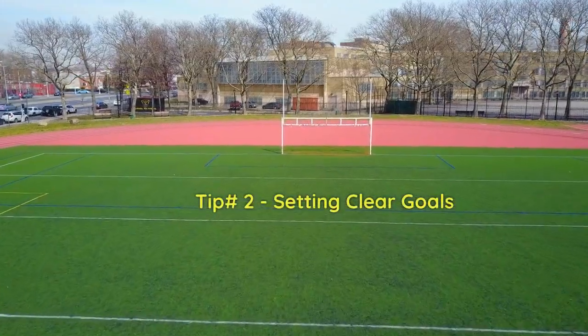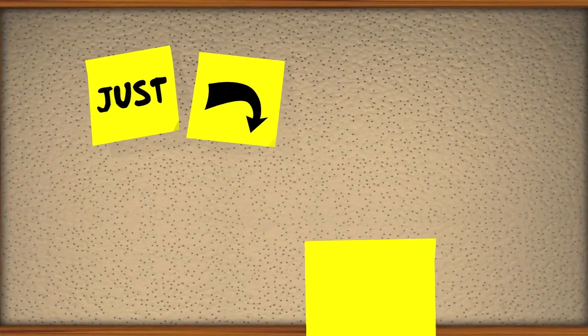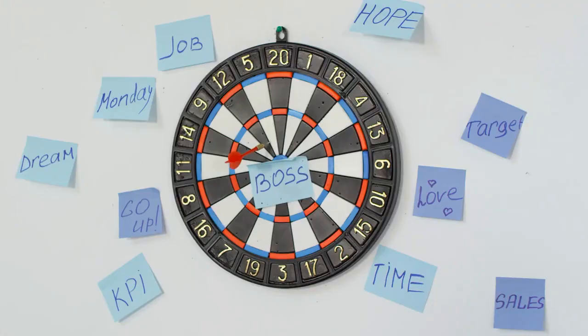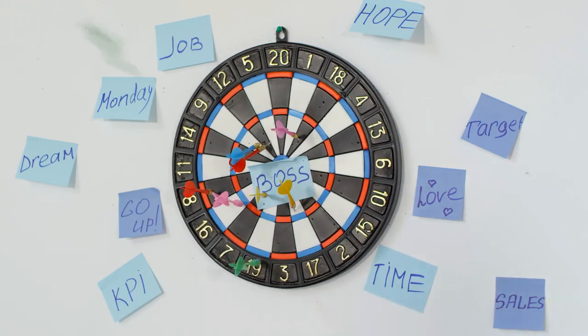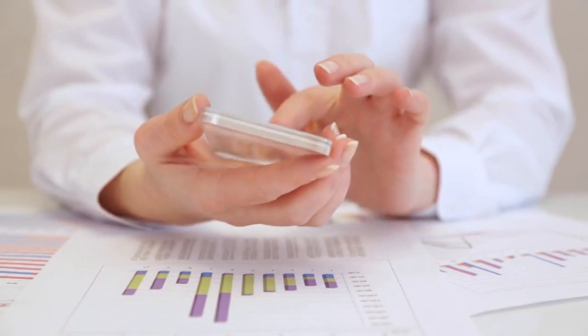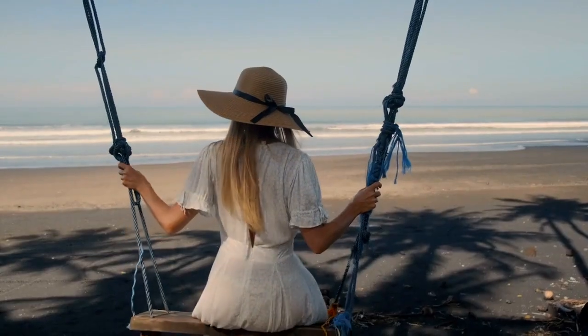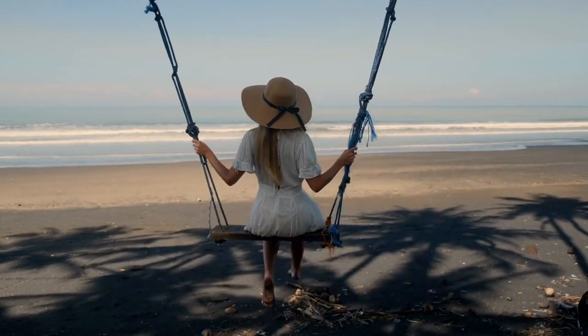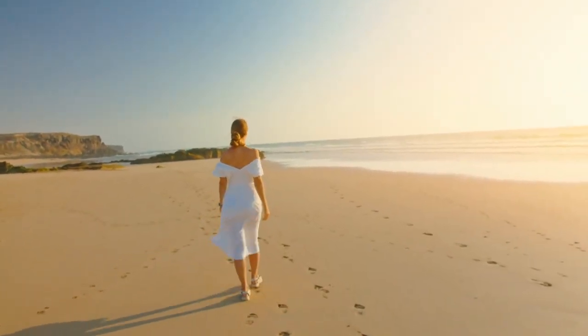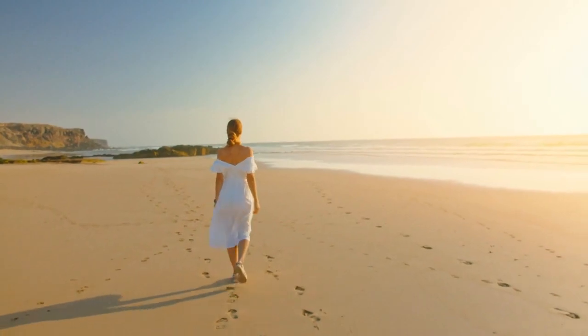Tip number 2, setting clear goals. Next stop, setting clear goals. Imagine your goals as stepping stones to your dreams. When you have specific financial objectives, like saving for a vacation or buying a new gadget, you'll be more focused and motivated to stay on track. Or let's say you want to take a dream vacation to a tropical paradise. By setting clear goals, like saving $5,000 for your trip, you can create a budgeting plan to make it happen.